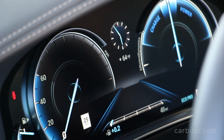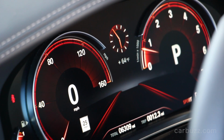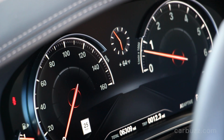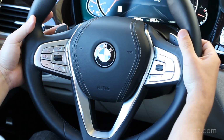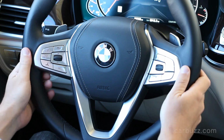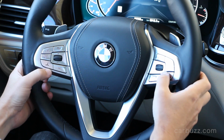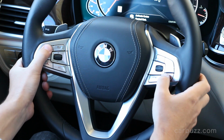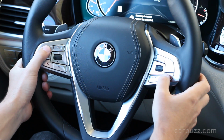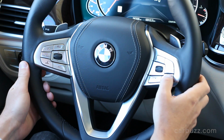Another interesting thing is that in European models, the new 7 Series can actually do automatic parallel and perpendicular parking, which the driver can control with a key, literally a key fob. But BMW was not able to make that legal in the US just yet. I've been told it's going to come, but it might take a few more years, and it's kind of too bad because I really wanted to have a chance to demonstrate that for you.